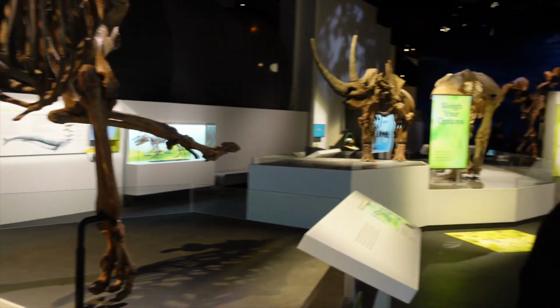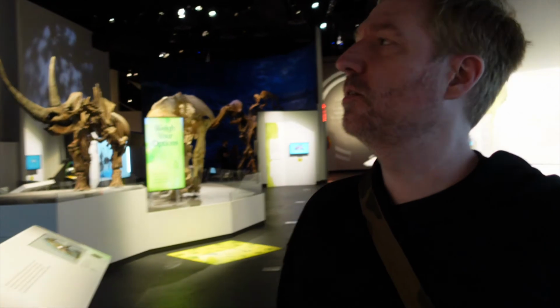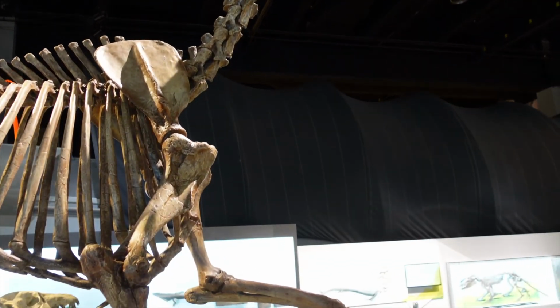I just keep having the same thoughts about everything. Like, everything is just so well laid out and so unbelievably awesome. I know. It's so good. Look at that little tiny head. The littlest head. I can take my mask off.